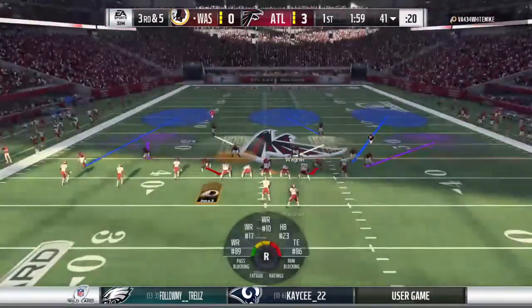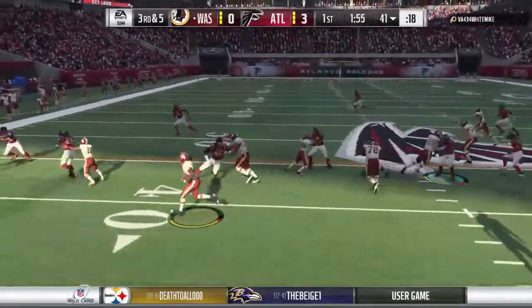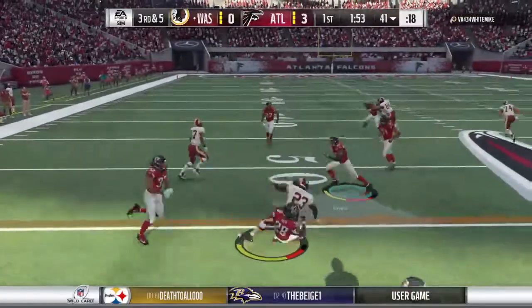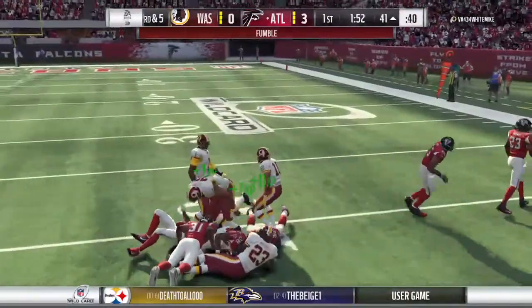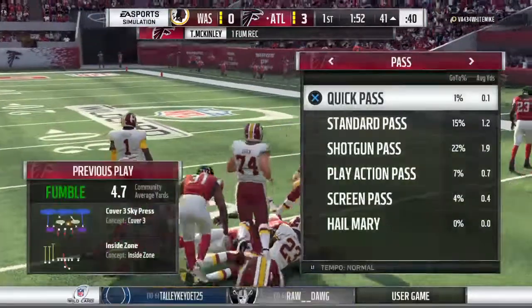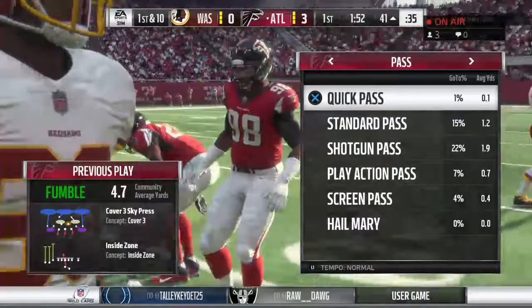All the gaps were filled except for the one the offense really wanted to run through, and that was filled by a big man wanting to make a tackle. And he made a great tackle. And on his first carry, he loses the football. And the Falcons grab it. And they'll start with great field position at the 41-yard line.